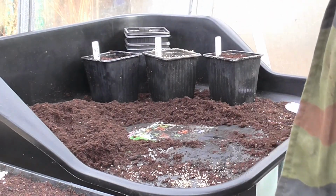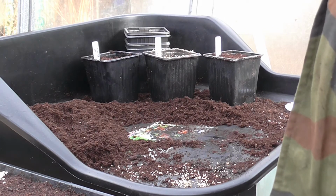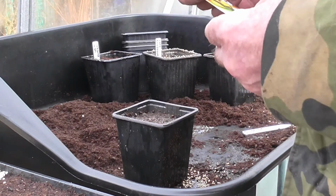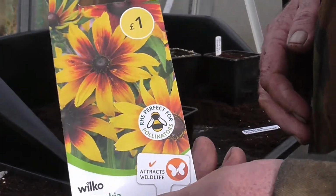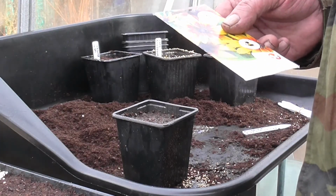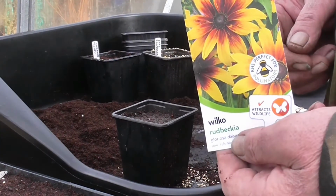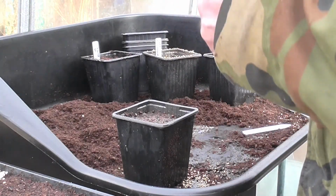Right, just one left to sow. Last one, white flax, cut flowers, so I decided under a break here. There's more to go in later, but these are half-hardy perennial. It saves having to seed them every year. This will come back on their own.